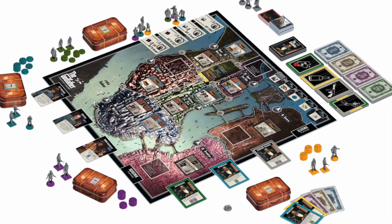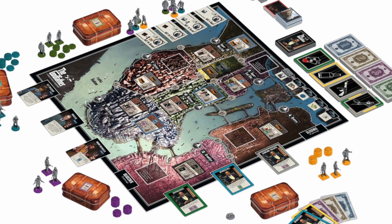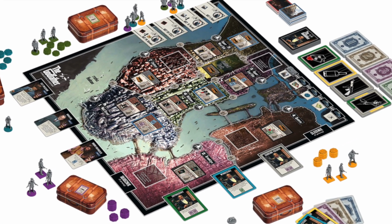It's a really, really good game. The Godfather Corleone's Empire is a CMON game. I like their stuff. I'm not going to apologise for it. They make good games. Eric Lang, especially, I think, is an excellent designer. And I mean, the design is really good. Like he does good stuff. Yeah, it's a dudes on the map style game.